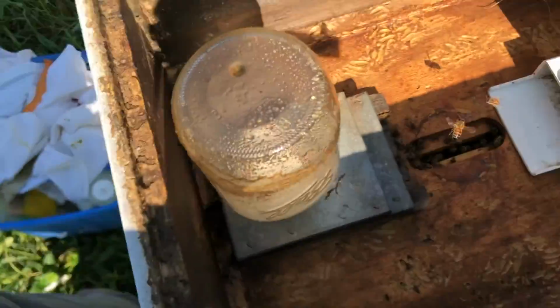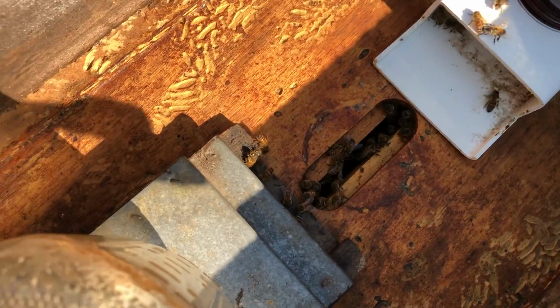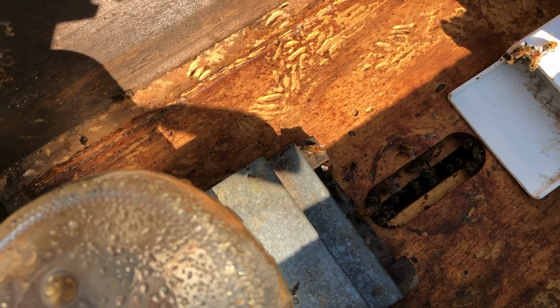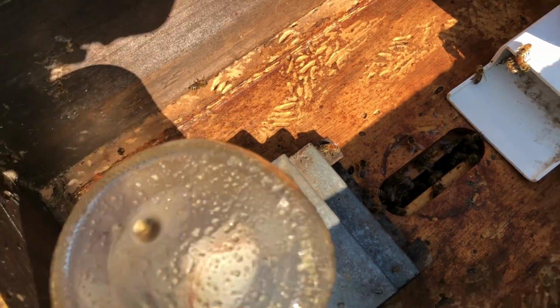This is kind of funny. The bee on the honey jar, on the base of the honey jar, has honey on her butt, and the bee that's running around behind her is trying to eat it off of her butt. I wonder how that little bee feels about being treated that way. She'll have lots to tell her therapist.